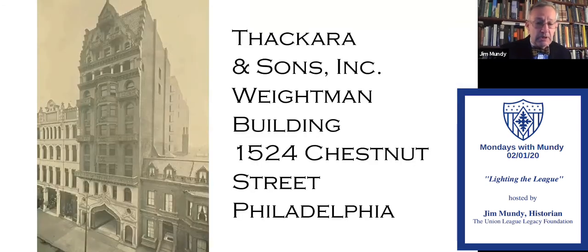And this was their company headquarters, 1524 Chestnut Street. You can see a building designed by Willis Hale, who did some of the most eccentric architecture in Philadelphia. Of course, that building no longer exists, but they were right around the corner from the lake house, right down the street, actually. Okay. All right.